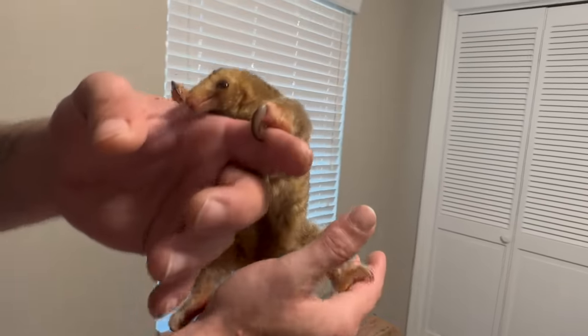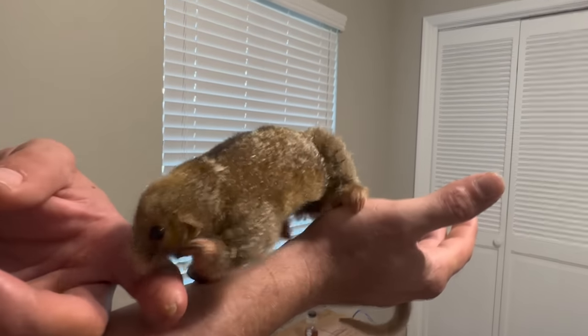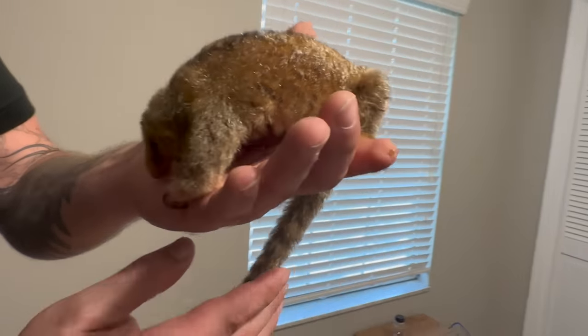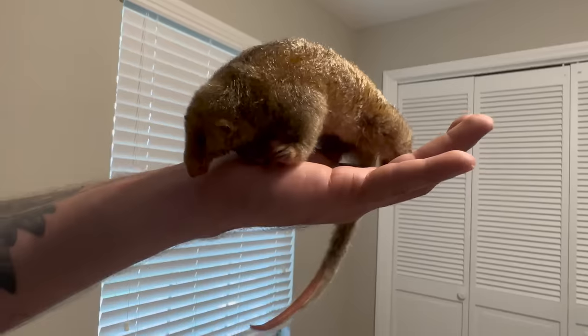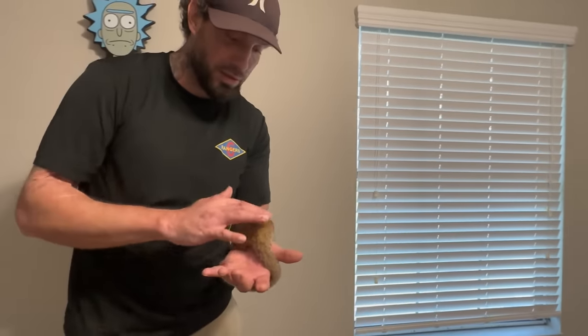I have seen one of these in my life when I was very young. This is the first time I've ever had the pleasure of working with one, and this is as big as it's gonna get, about a pound. So incredibly amazing. These guys also come from South America, but they're gonna be in the hottest parts of South America. We just gave this dude a bath yesterday.